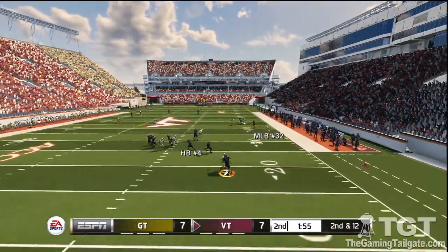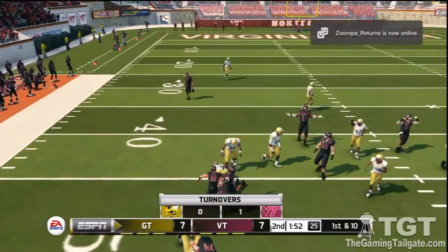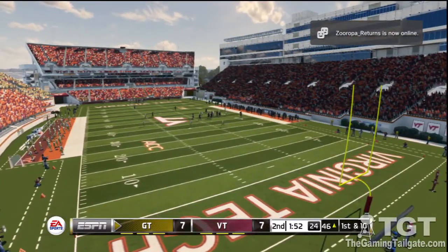On play action. Throws out and a leaping interception by the corner. And they make the stop right around the 46-yard line.